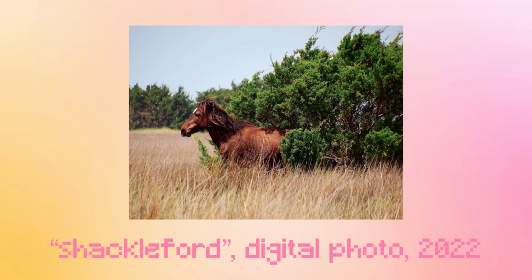Throwing a little bit of photography in here. So I took this when I was at Shackleford Banks in North Carolina. There's wild horses there. So I think that this piece showed that I like traveling.